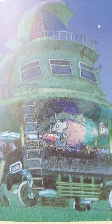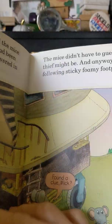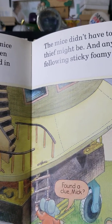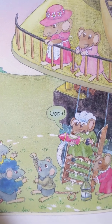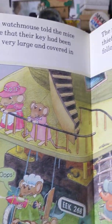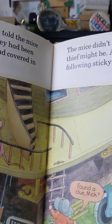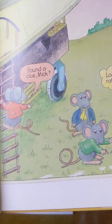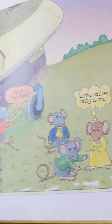Okay, there's the watchman with the fire extinguisher. Headed off. Okay, let's see what happens. The next morning, the watchman told the mice who lived in a shoe that their key had been stolen by someone very large and covered in sticky foam. Oh, boy. The mice didn't have to guess too hard who the thief might be, and anyway, Mick was already following the sticky, foamy footprints. There we go. Looks rather ratty to me.